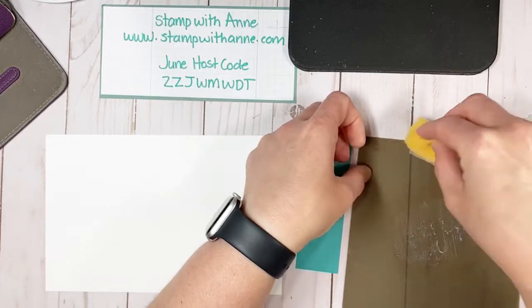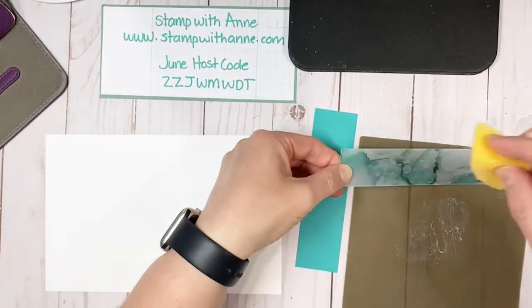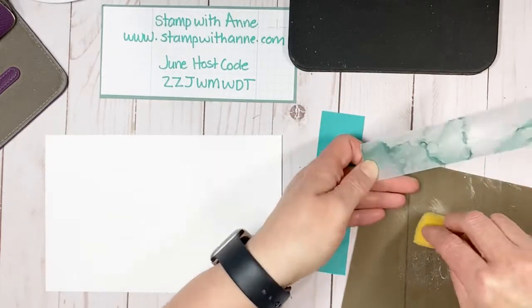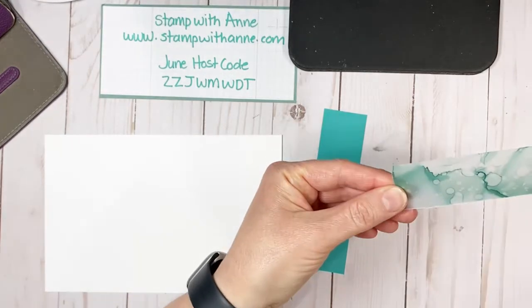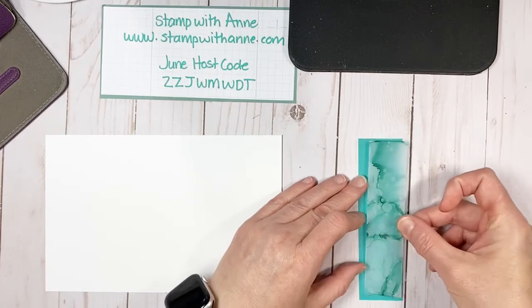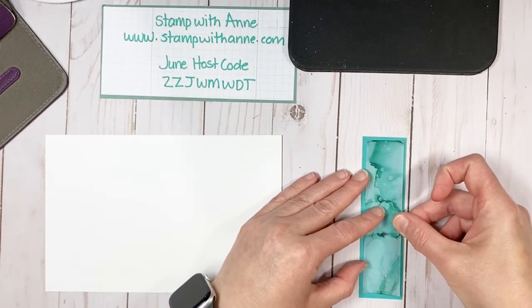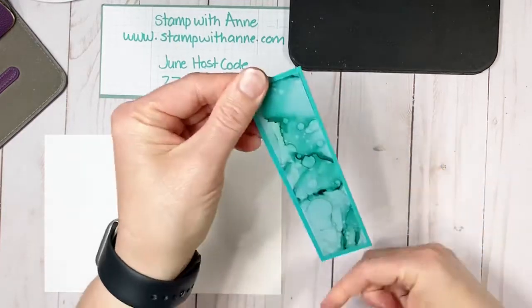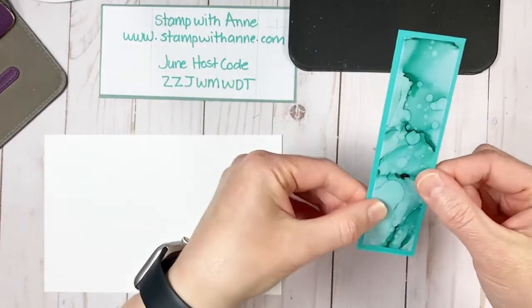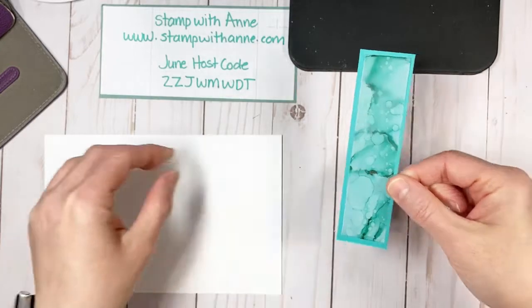So I'm just literally putting, as you can see, it's starting to get sticky, down on my thing. And then I'm just going to adhere it down. So when you do that, the neat thing about it is it does not show the glue dots and it does not show the adhesive tape underneath it.